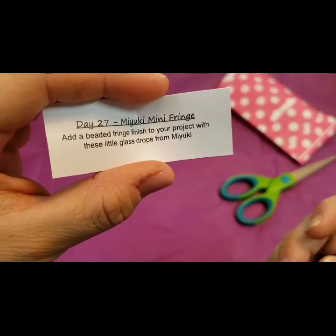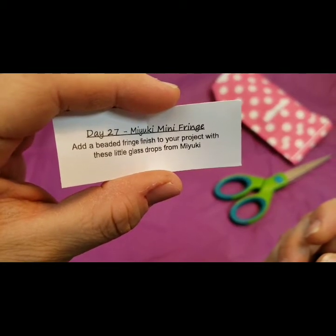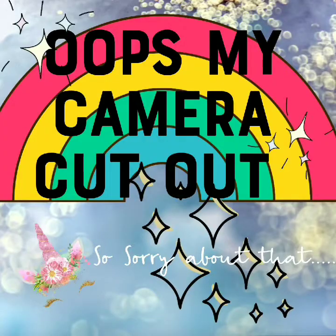Miyuki Mini Fringe beads. Add a beading fringe finish to your project with these little glass drops from Miyuki. This has nothing to do with rainbows. How are you going to add fringe to a project that you don't even have?